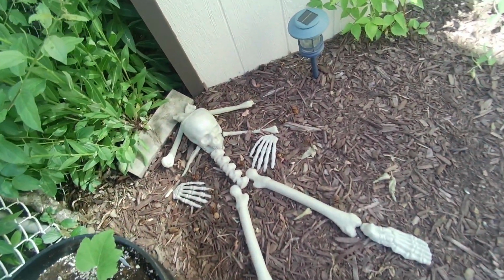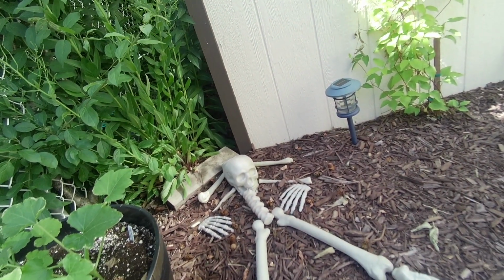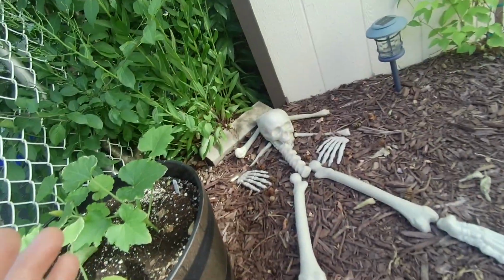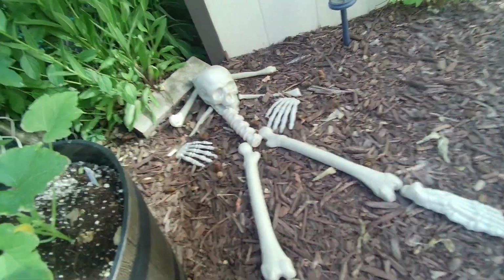This is my special friend. This is Henry. Henry watches over the garden here in the front, although he's obviously not very good at keeping Charlie Chipmunk out of it. Henry here came and visited us one Halloween, and he's never left. It's good to see you again.